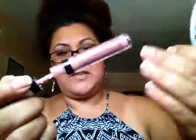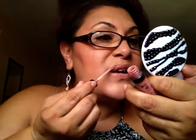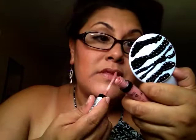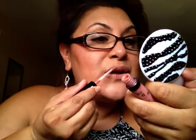Sorry, I need to use the smaller mirror because I know the big one gives a reflection. This is a nice product. It's pink, but it's a neutral pink. It's really pretty. And it's natural.